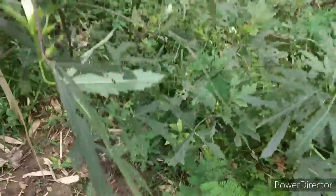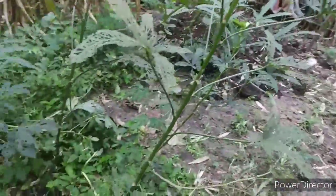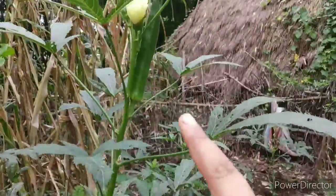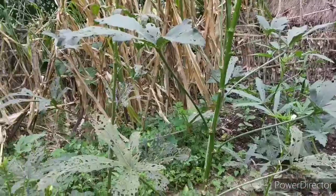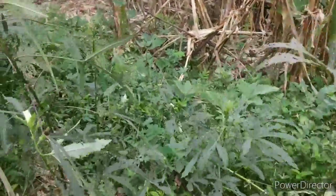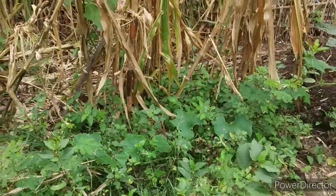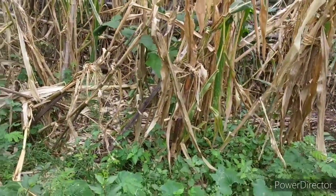I'm going to work on this area in just 2 or 3 days. I'm just waiting for these okras to be fully ready for seeds, then I'm gonna clear them up, and I'm going to save the seeds, so I have to wait for a few days. So yeah, I think I got some cherry tomatoes also.